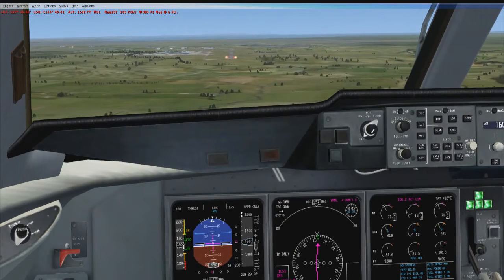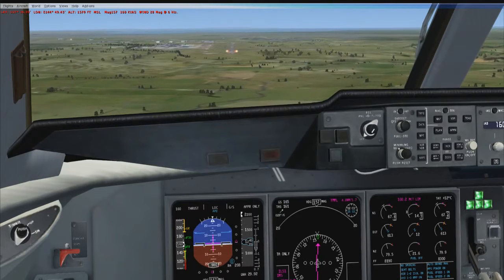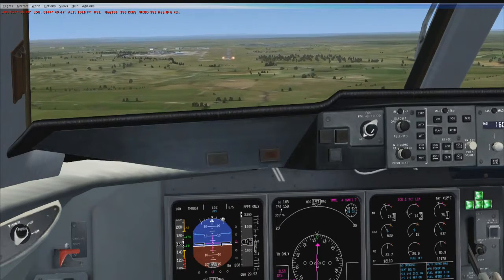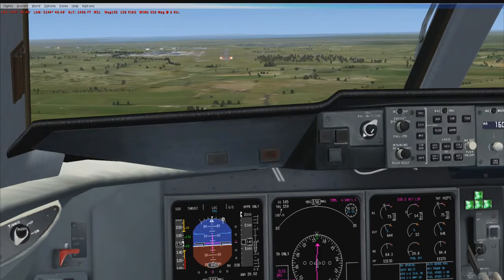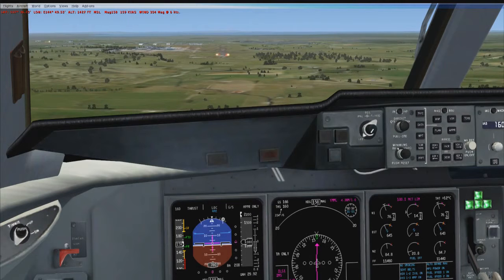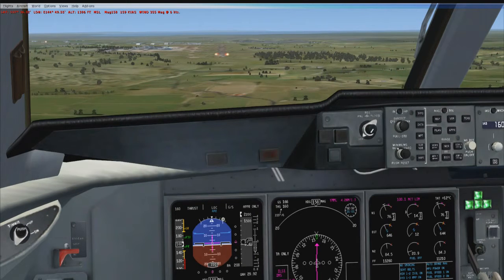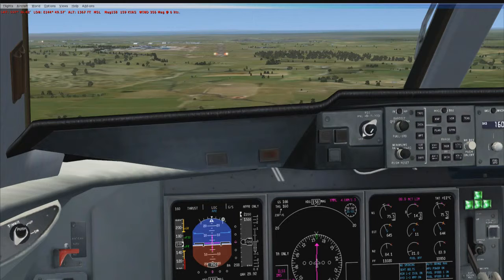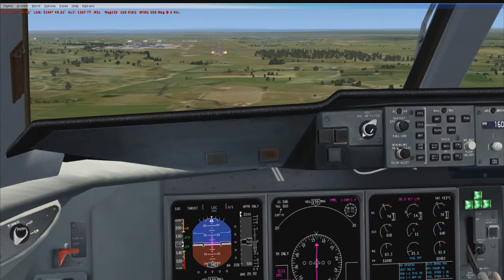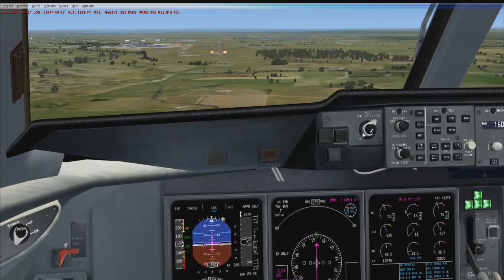Apologies for the glitches you're going to see with the runway surface at the airport. It's due to Orbex basically saying if you want it to look good, it needs to be 4K resolution. Not sure why they can't do it the way other developers do it, even when it's not 4K it looks quite good. But anyway. So we're on glide, on loc, looking pretty good.